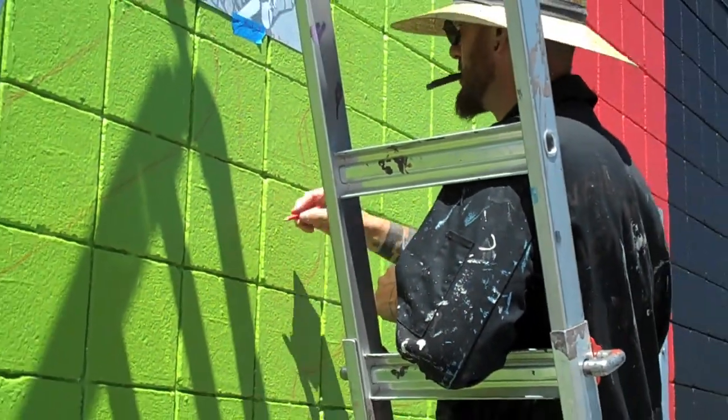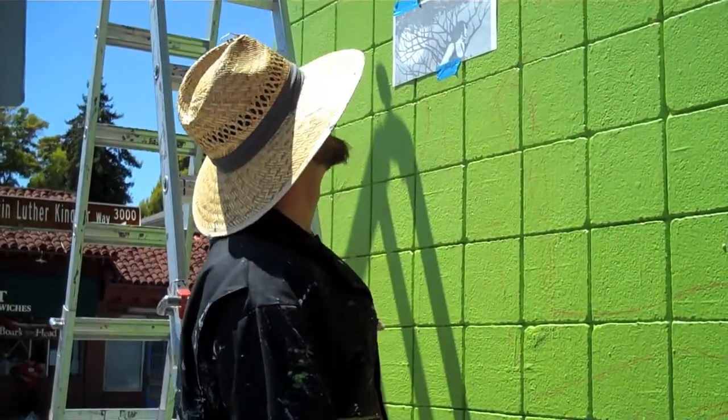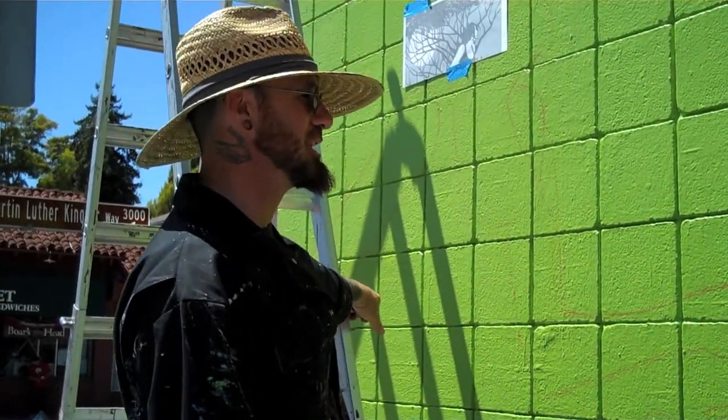I try to get it done in like 3 days, maybe 48 hours. It's kind of pointless to take more time on something that's only going to be up for 6 weeks. So I try to get it done as quick as possible.